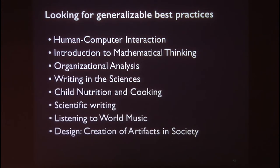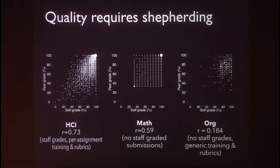We've been looking at trying to understand how peer assessment works, not just in my own classes, but also across a number of different domains. These are some of the classes that have used peer assessment that we have analyzed the data for. And you see they're extremely diverse: mathematical proofs, organizational analysis, writing, nutrition, world music, design, all sorts of stuff. And what we found is that peer assessment doesn't automatically work.